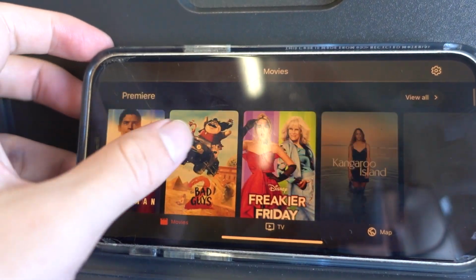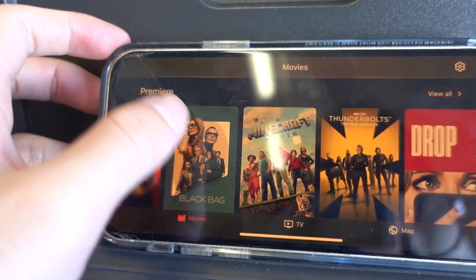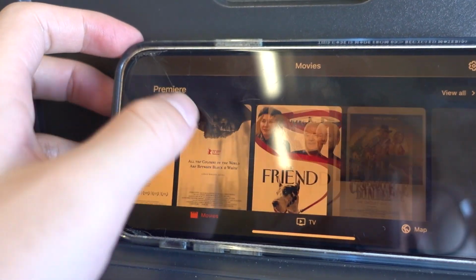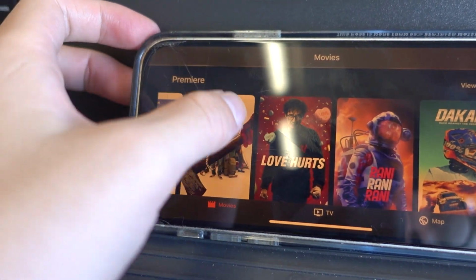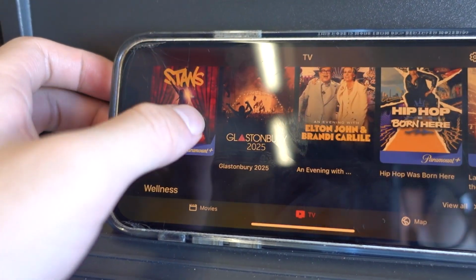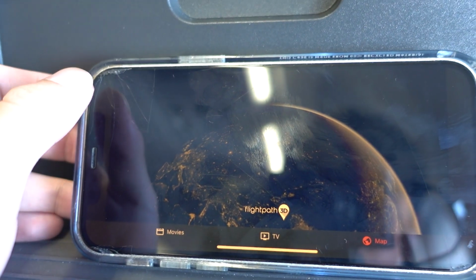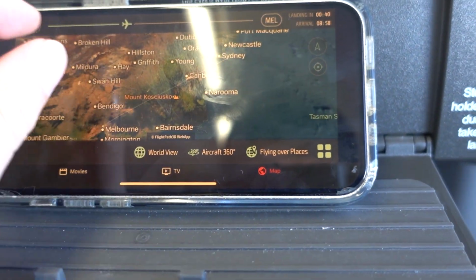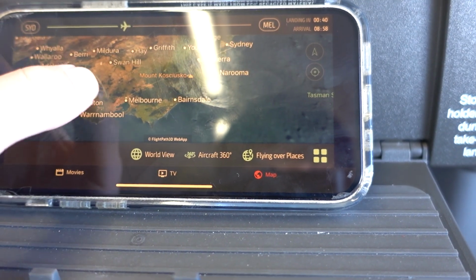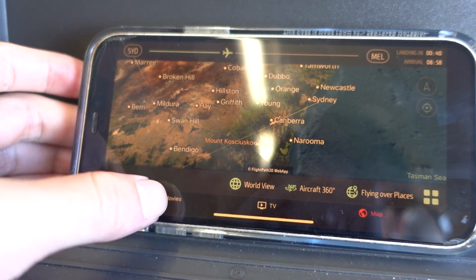Alright, so in regards to in-flight entertainment on this flight today, there aren't any physical IFE screens. However, Qantas does offer free Wi-Fi for everyone on board, and it's available for most Qantas domestic flights. You also have the option of streaming in-flight entertainment through the Qantas Entertainment app. As you can see, there's quite a good selection of movies, TV shows, and also a pretty nice interactive map. Overall, more than enough to keep you entertained on a 1-hour flight.